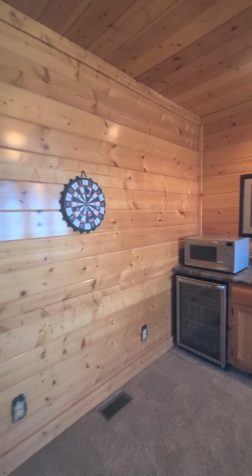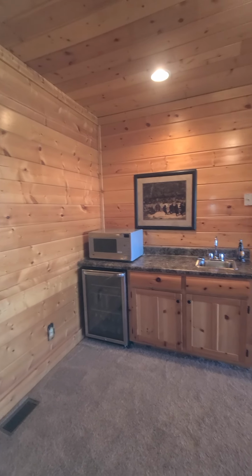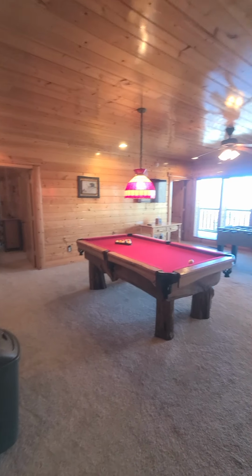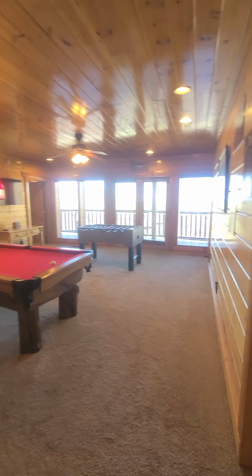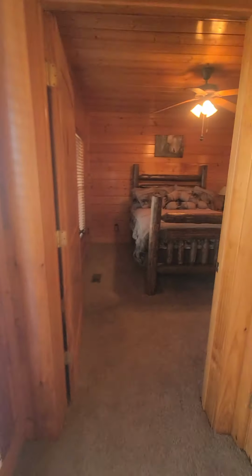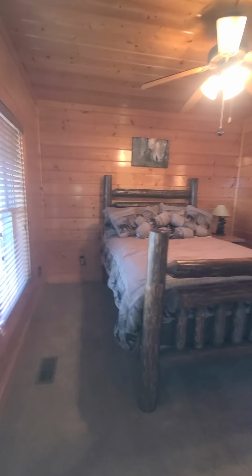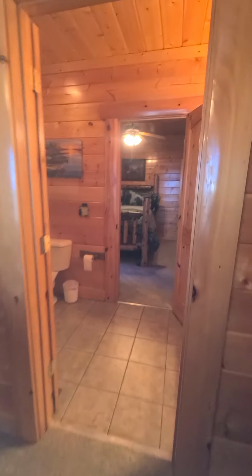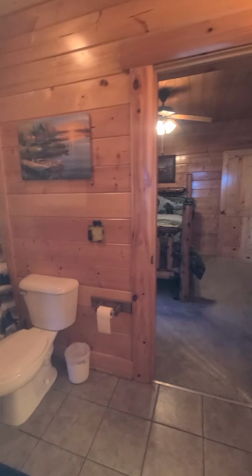Here we are in the basement. Wet bar. Very nice hangout spot down here. Now this is a queen, as I mentioned before. You have queens on the bottom in the basement area.